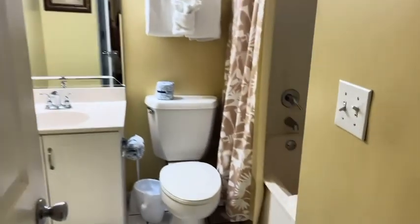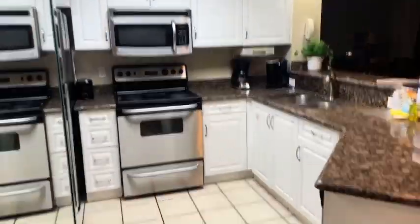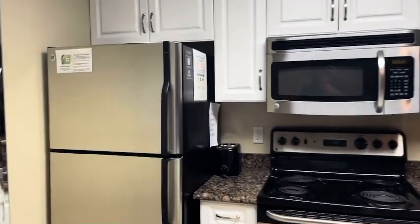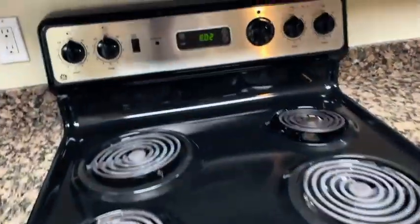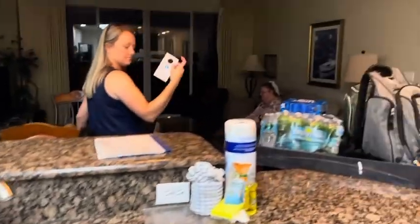Separate bathroom shower. Let's check out the main stay. That's a full bed. Oh, this is cool. It's huge. Oh, they got an ice maker. Yes! They got an ice maker. Yay! All right, cool. The oven works. Good stuff. That goes on the car. We got to take all these back, I'm sure, right? We got a stereo system from the 60s.